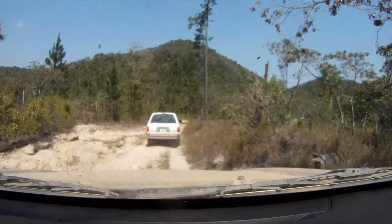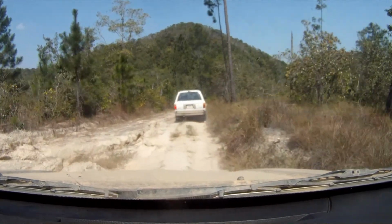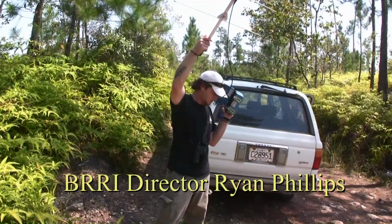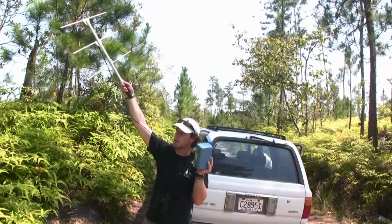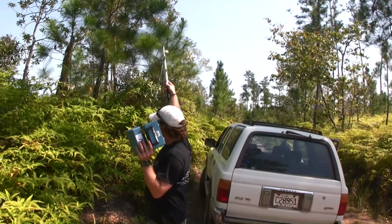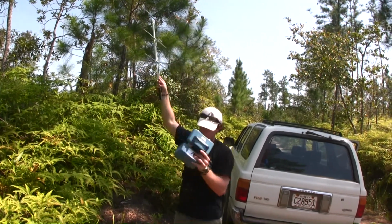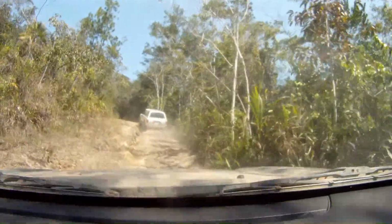March 2011, Ryan Phillips, director of the Belize Raptor Research Institute, and Roni Martinez, conservation officer for Blancaneaux Lodge, began a quest to locate a Stygian owl nest in the Mountain Pine Ridge area in the Coyote district of Belize. Ryan and Roni radio tagged 2 adult male Stygian owls in December 2010. They have now returned to the area to try and locate a nest. It would be only the second Stygian owl nest found in Belize and the first to be studied in depth.